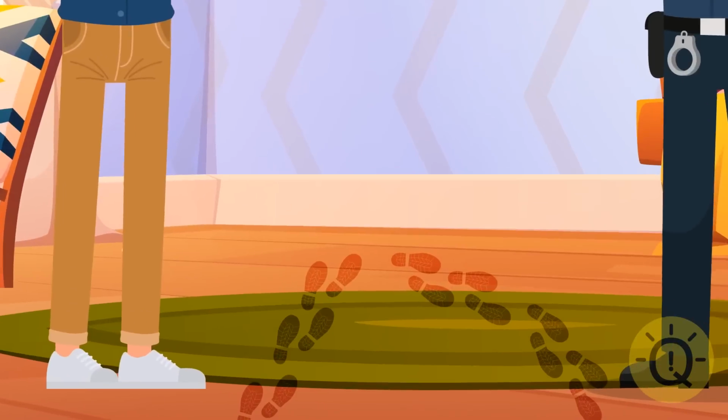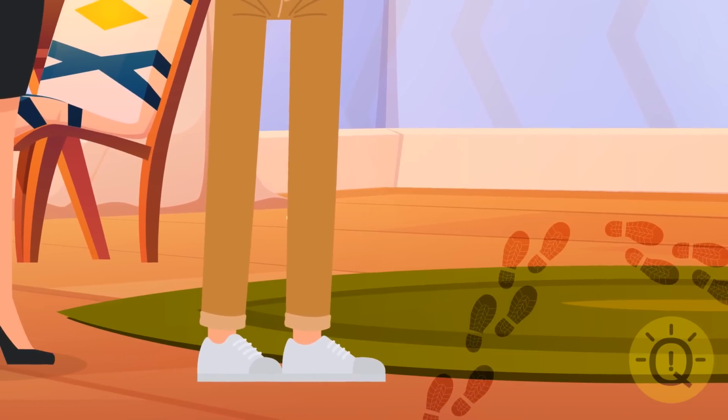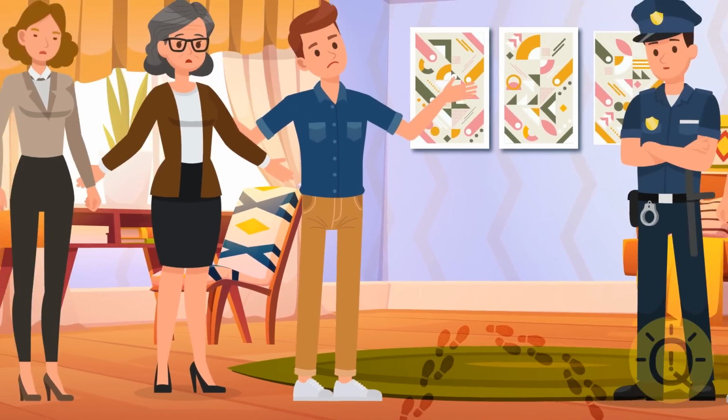The thief left footprints of sneakers on the carpet next to the paintings. Only the first suspect has the matching shoes and size. Ah.